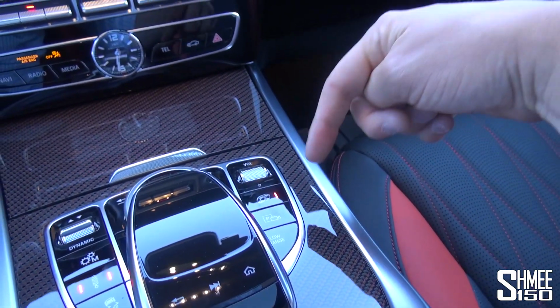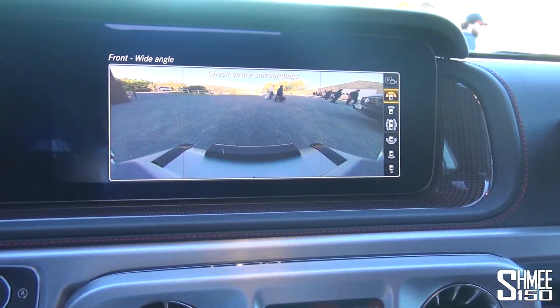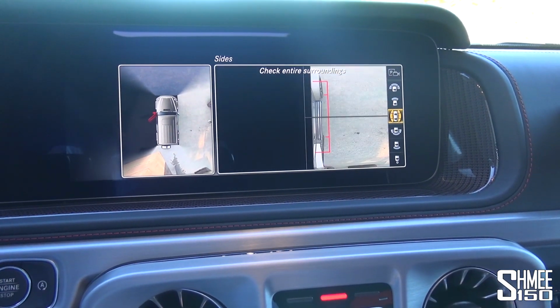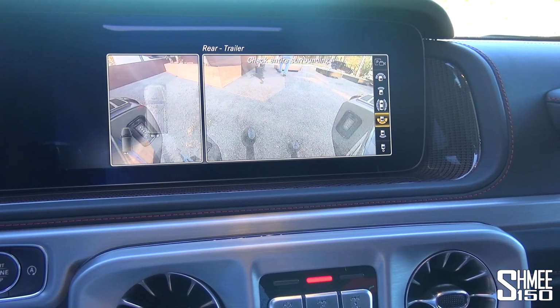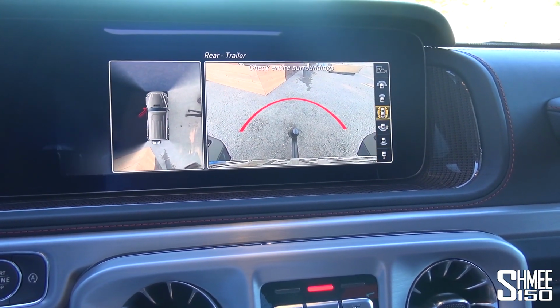Bringing up your parking cameras as well, nice thing, 360 surround cameras, so we can just scroll through these. You can look up the front camera if you want to see over a crest that you're driving up to. You can look out the sides. That's quite nice actually. You can look straight back, all sorts of different settings, and you can see even there we've got the towing bar at the back if you wanted to pull a trailer with a car on board.